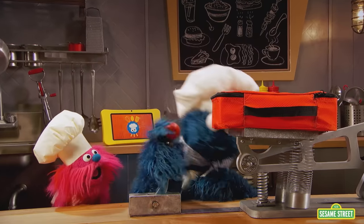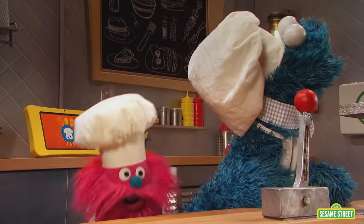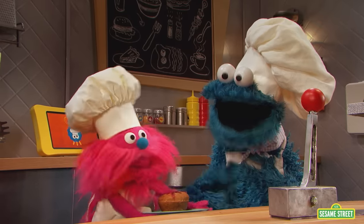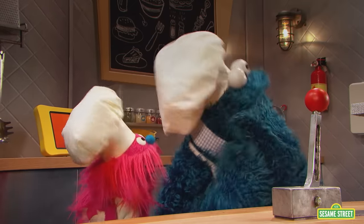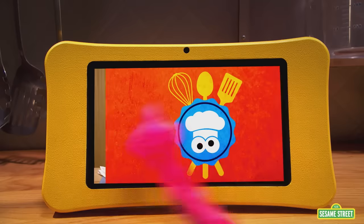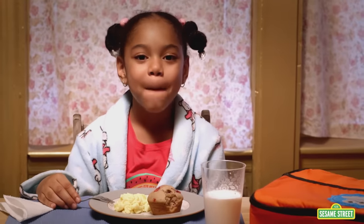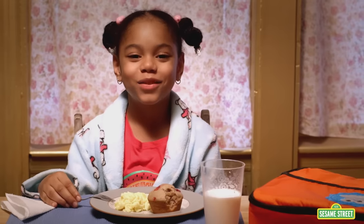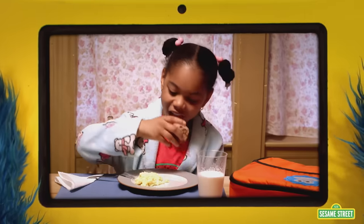Order up. Toodaloo. Bye-bye, muffin. Cookie Monster. Yeah. This is nice for you. Thank you, Gonger. Thank you, Cookie Monster and Gonger, for the cranberry muffin, my favorite special treat to go with breakfast. It's still warm and delicious. Bye. Bye, Sally.